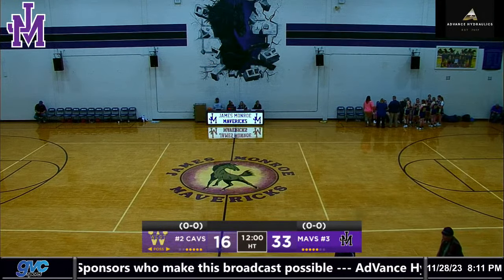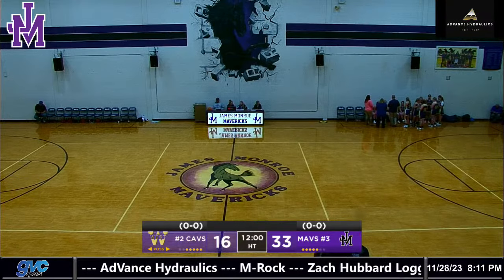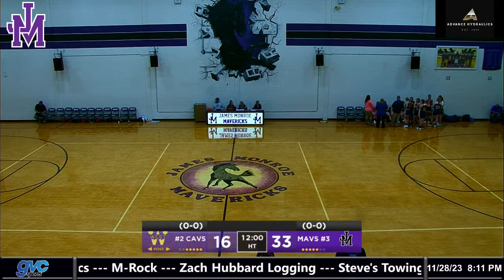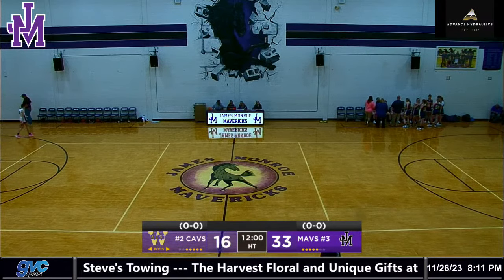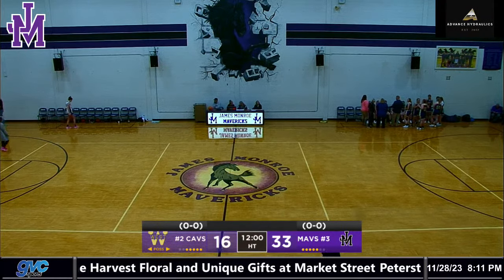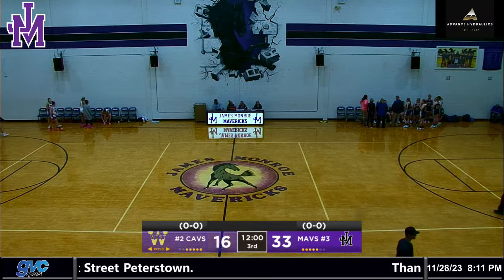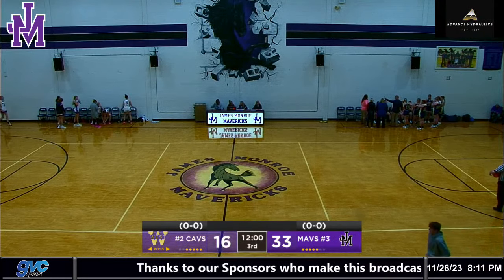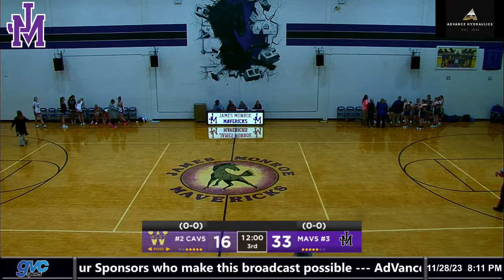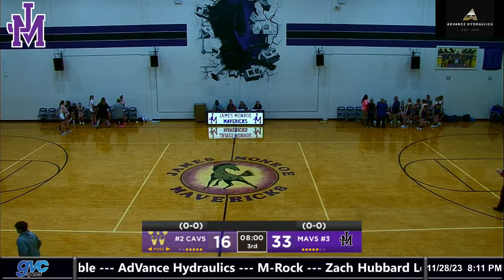All right, we are back. Just about a minute left before we get back to action here. 33-16, Mavericks lead. They came out with pretty good looking offense there for parts of the first half. Some dry spells for both teams, a few missed shots, and that's really just the difference in things to this point.